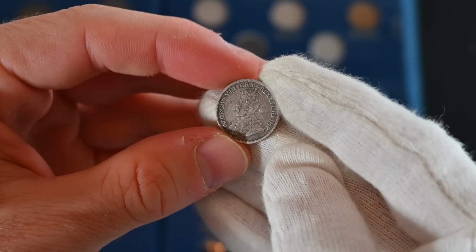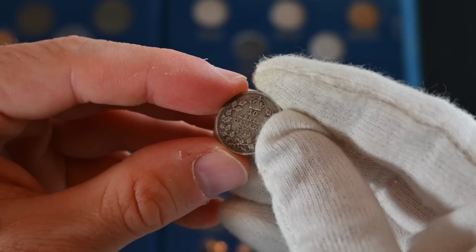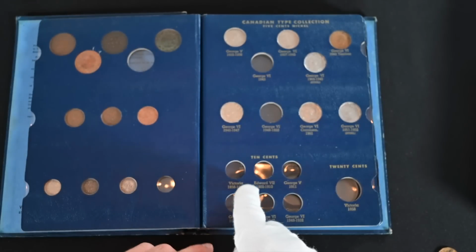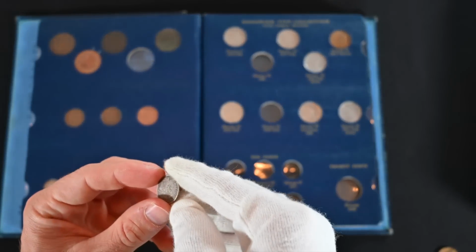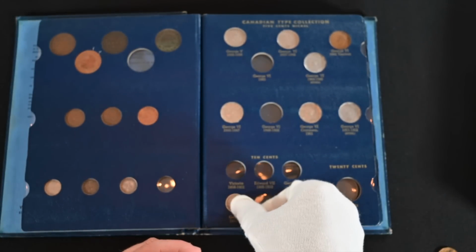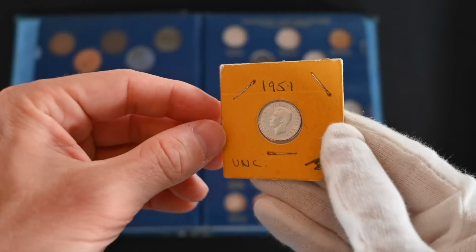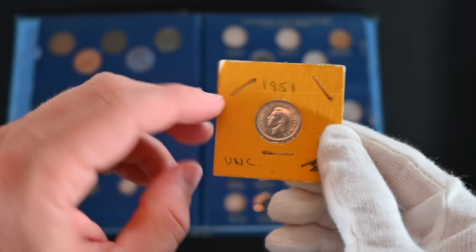All right, so not too great shape, but I'm glad I had it because now it is going into the set, 1913. So let's find it. We've got the King George the Fifth, 1912 to 1936, so that fits right over here. Put that in there. And then we've got this, which is a spectacular example. One of the best examples I have, period, in this set.